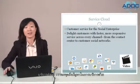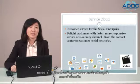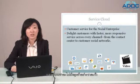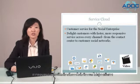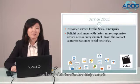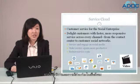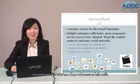Okay, we are back. The second service we are going to talk about is Service Cloud. Service Cloud basically helps customer service for the social enterprise, and they would like to delight customers with faster, more responsive service across every channel, from the contact center to customer social networks. What Service Cloud can bring us is service and engagement on social media. It also makes service agents more productive. And last one, of course, it helps us reduce service costs.